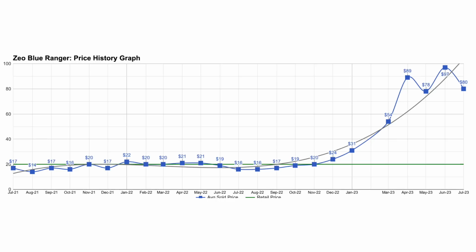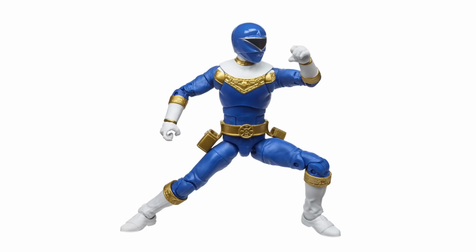I kind of get it with Blue. I feel like a lot of people started to buy him once the Zeo Cog in Wave 11 finally included his Tonfas, so you actually had a complete figure. I feel like that's probably some of the reason why his figure skyrocketed in price, because it felt like a more complete thing you could actually have for your collection now.